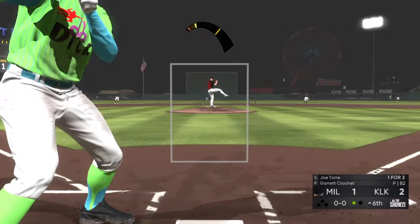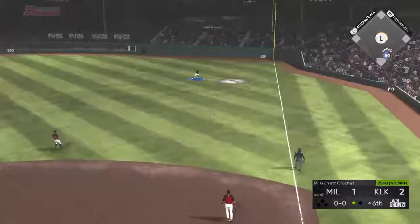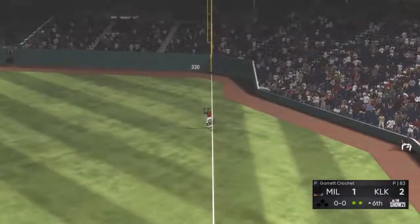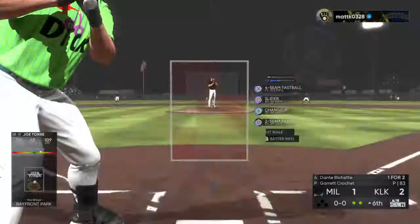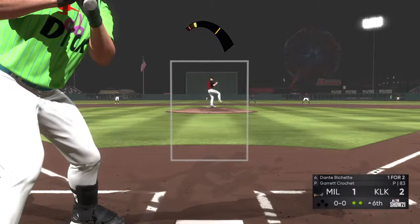And now the first pitch. Lifted in the air toward the line and right. And he will make the play out there, and there are 2 away now. Now it'll be Dante Bichette. He's 1 for 2 in this one.